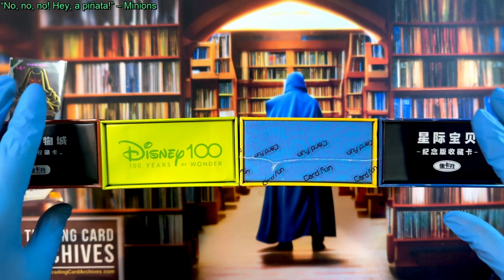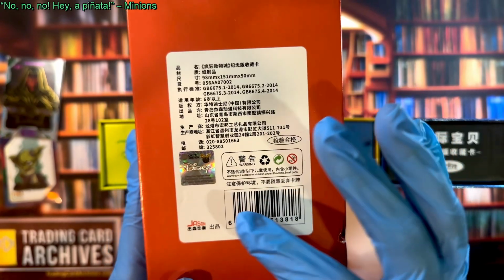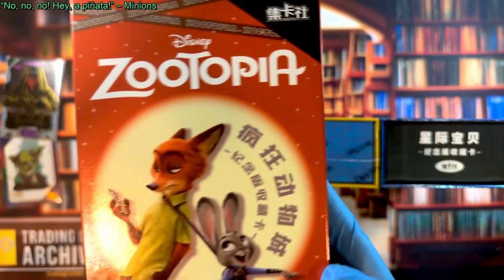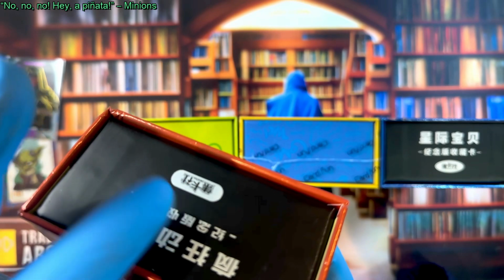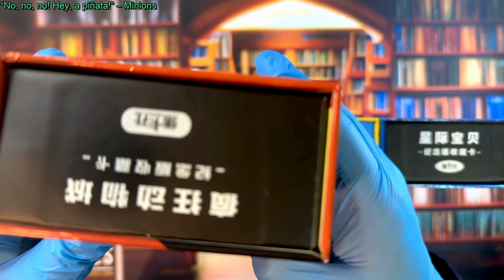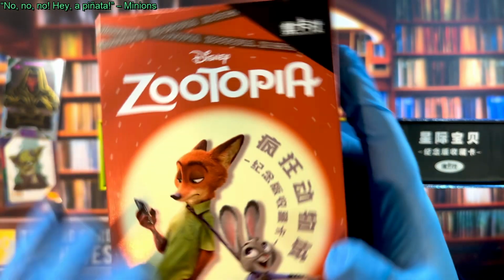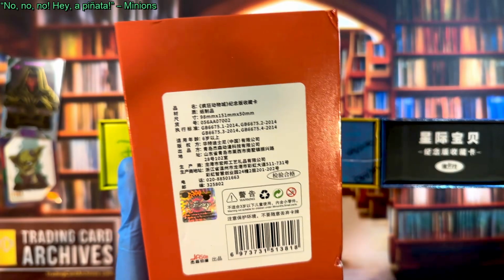That's the company that's making these. Card.Fun. Oh, where's Card.Fun's logo? Card.Fun's logo is what? That one. That right there. That's Card.Fun's logo.